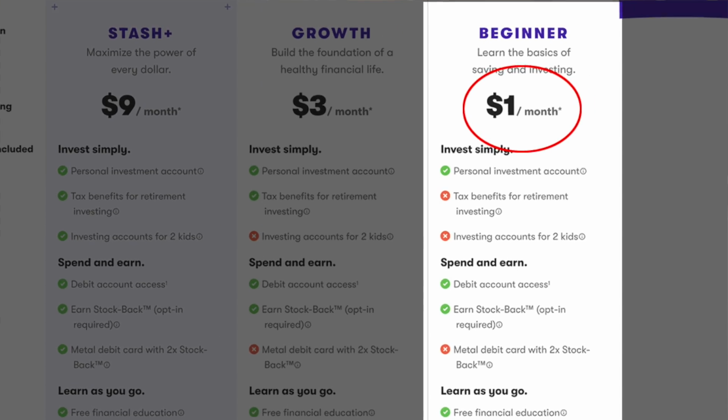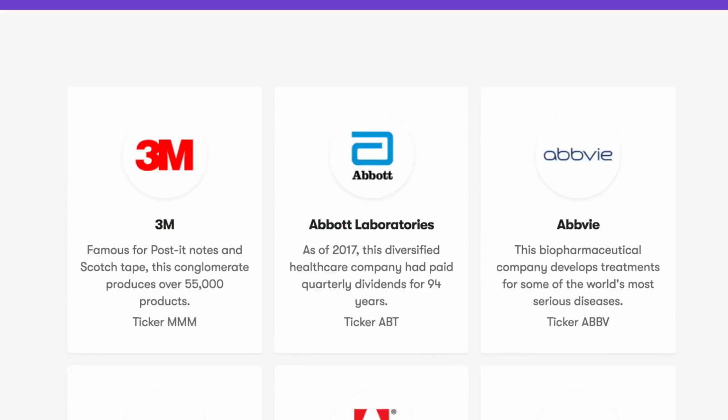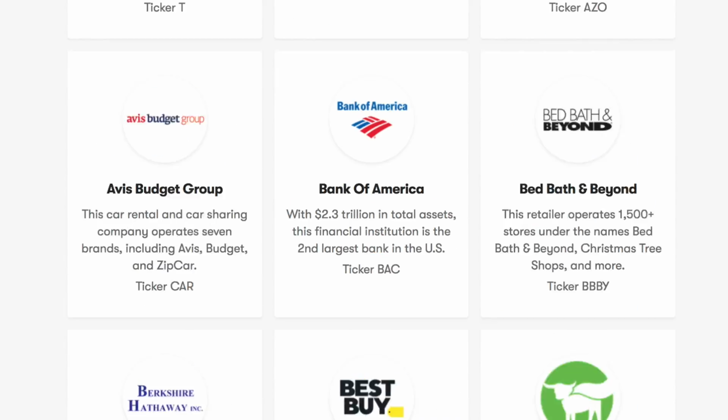So to start, their basic plan begins at a mere $1 per month, which is very similar to Acorns Investing that I mentioned the other week. This gives you access to their personal investment account where you can invest in $5 increments like I mentioned earlier.